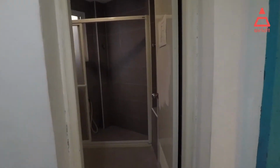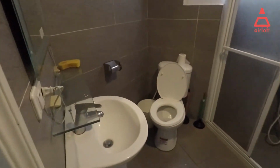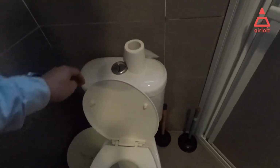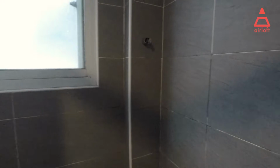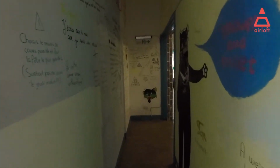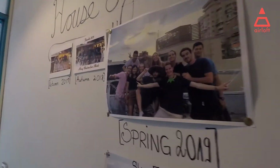And then here's the second one. It's also a Western style bathroom. Has a separation to keep it dry. Alright, works fine. And big windows right here. And shower right here. And you can see House of Fame and pictures.